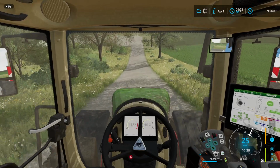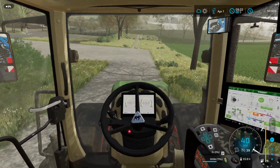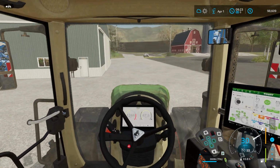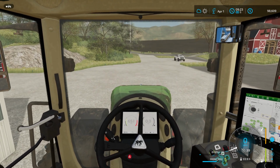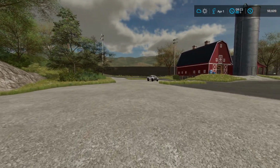So very excited to get rid of that. It's a really cool tractor. Like I said in the previous vlog, I think I would have loved to be able to use this because it's such a cool tractor. It is really, really cool. It's so nice to drive. But it's just a little bit too big for what we actually have for our operation. We just don't need that.